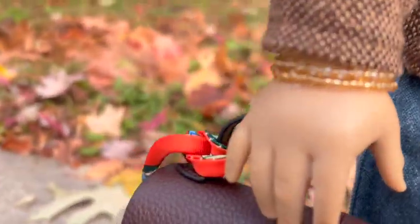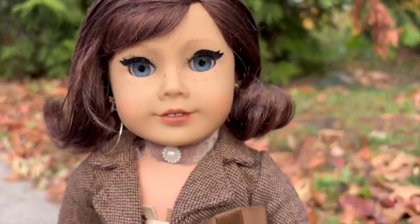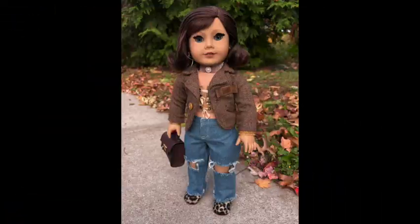I made her bracelets. I don't know what I was thinking. I guess I'm showing you the corset again. Lindsay, you're so pretty. The wind is blowing in her hair. And that was our beautiful Lindsay. Now we're moving on to my CYO.